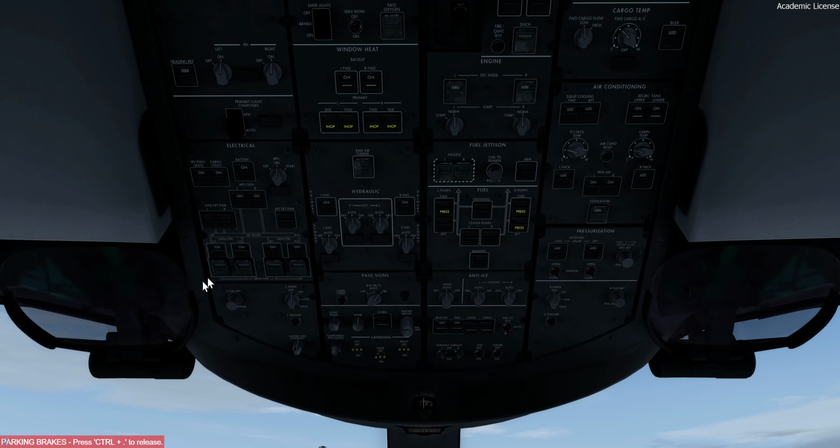We've got engines running now, so we can kill the APU. Oh gosh, we didn't turn on the fuel pumps. Yeah, we missed the fuel pumps, damn it. All right, we're fine now.